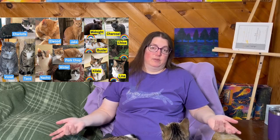And then to keep her kittens, Jake and Elwood, my husband only agreed to keep them if he got to name them. He named them Jake and Elwood after the Blues Brothers movie. They're brothers in that movie. I had not seen the movie at the time, so I just said okay because I really wanted to keep them. And then we had Nacho. Well, Taco came next.